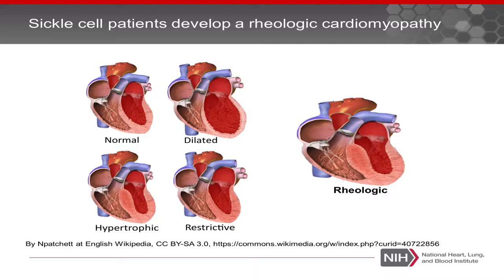In the general population, if you look at this schematic of a normal heart, people get dilated cardiomyopathies. They have weak hearts. They have LV dysfunction. They can get a hypertrophic cardiomyopathy. These are mostly genetic. Or you can have a restrictive cardiomyopathy, things like amyloid infiltrative problems. Sickle cell and other hematologic problems don't really fit into any of these nice categories. And so that's the reason for this name. The rheologic cardiomyopathy means that you have dilated chambers and you have hypertrophy. So it's some combination of all of these things, maybe even some component of the restrictive, as I'll tell you in a couple minutes here.